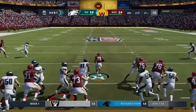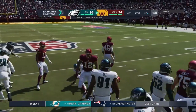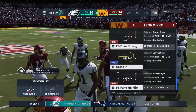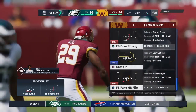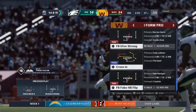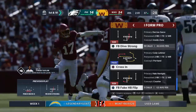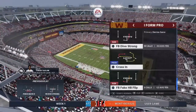They'll try and get it with Geis. Oh, he's got a little daylight. And they're able to get this one across the 35. Give him 16 yards there, and it's a Washington first down. First and 10 at the 37-yard line. 2 minutes left to play in this football game here on EA.